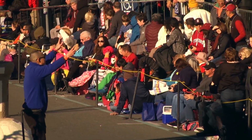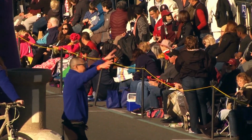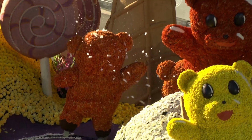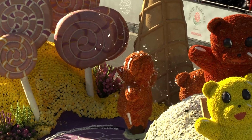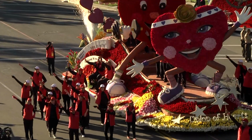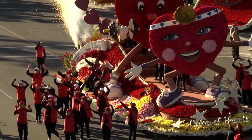It's so amazing how many people watch this parade, and everybody tells me how wonderful it is, especially when they see it in person. It's a whole different experience than seeing it on TV, and it's nothing like it in the world. Usually I always keep an eye on the self-built floats because they're built with a lot of volunteers, and I say they're built with a lot of love.